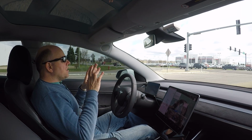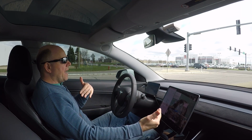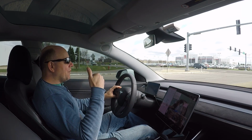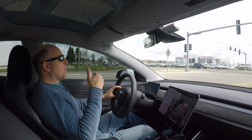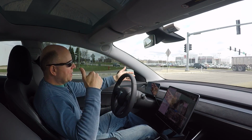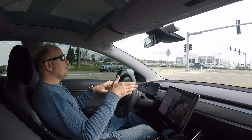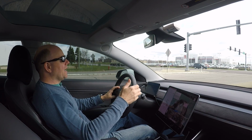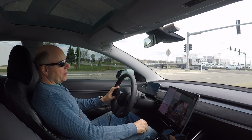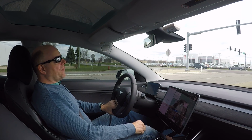So I just wanted to share with you guys this improvement that they've got, because again, it was every 17 seconds, like clockwork. It didn't matter what was going on. It didn't matter, was the road clear? Was it heavy traffic? Was it high visibility, low visibility? It was every 17 seconds, it would give me that nag. And that is just too frequent. And again, it didn't want to recognize my hand on the wheel. So very, very happy with it.